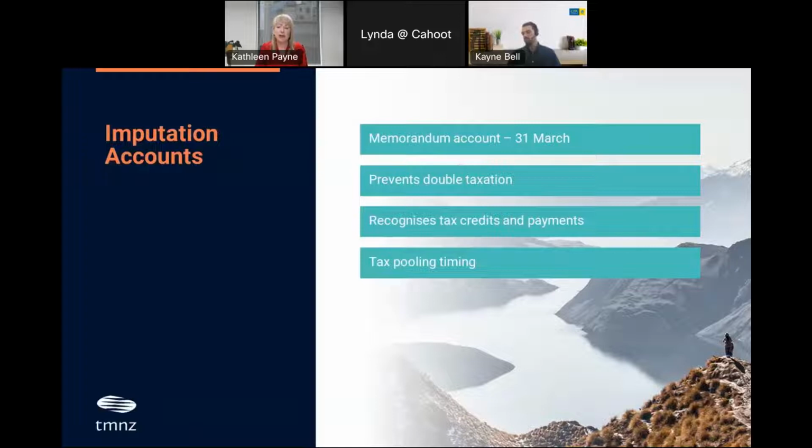So those sorts of transactions all happen with tax pooling transactions, and sometimes they are transactions that you obviously can't do with IRD. If we think about it, you can't go and buy tax from IRD, so that's something unique to tax pooling, and therefore we need to know how we deal with those specific transactions within the ICA. Part of it comes down to just the timing. When can we actually recognise these tax credits or debits? And so that's what we're going to deal with today.